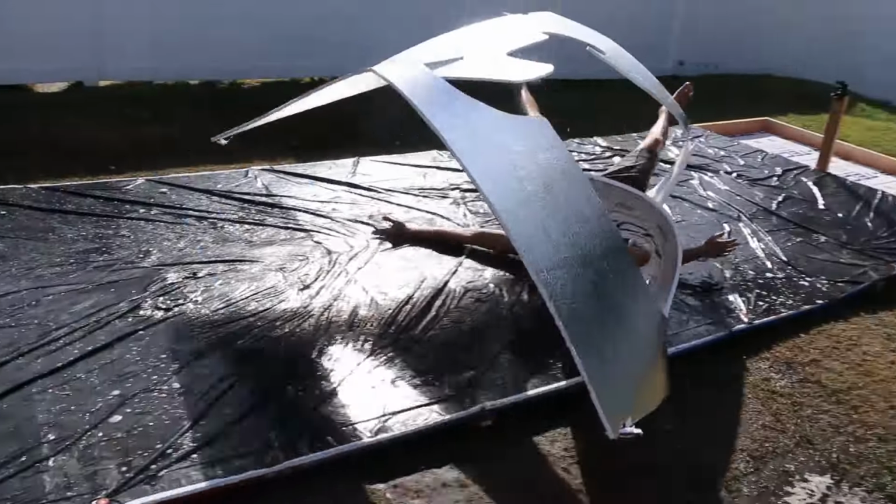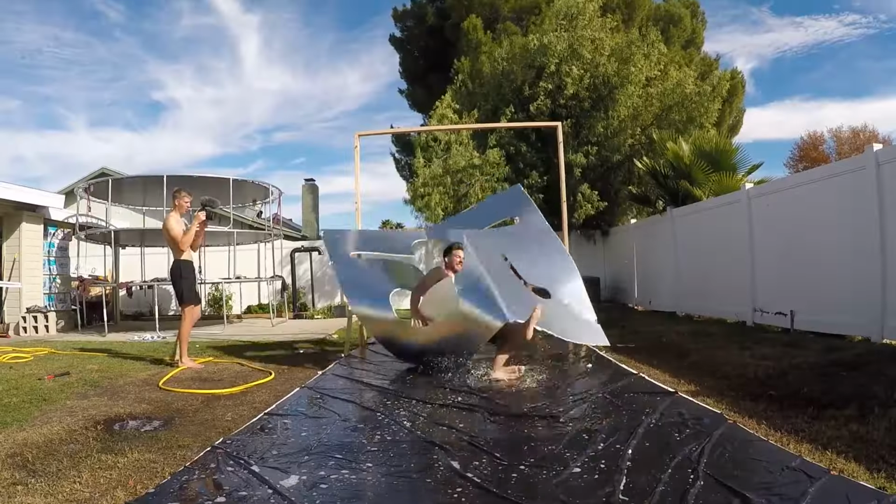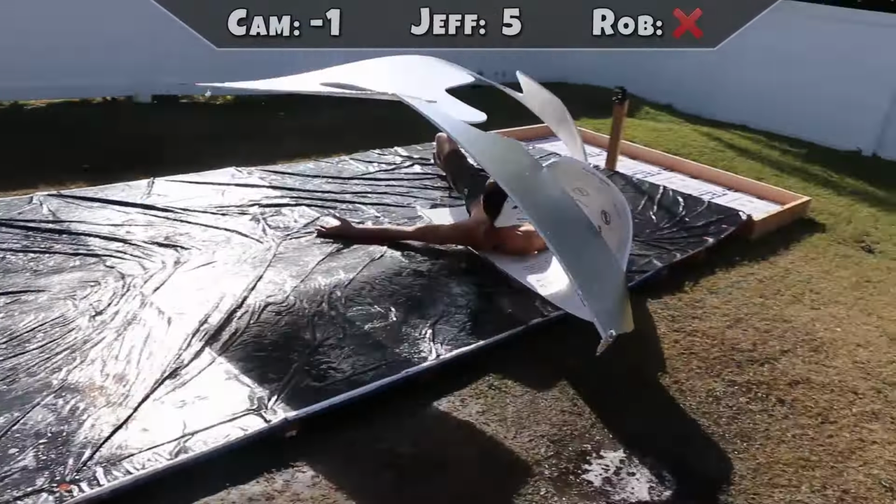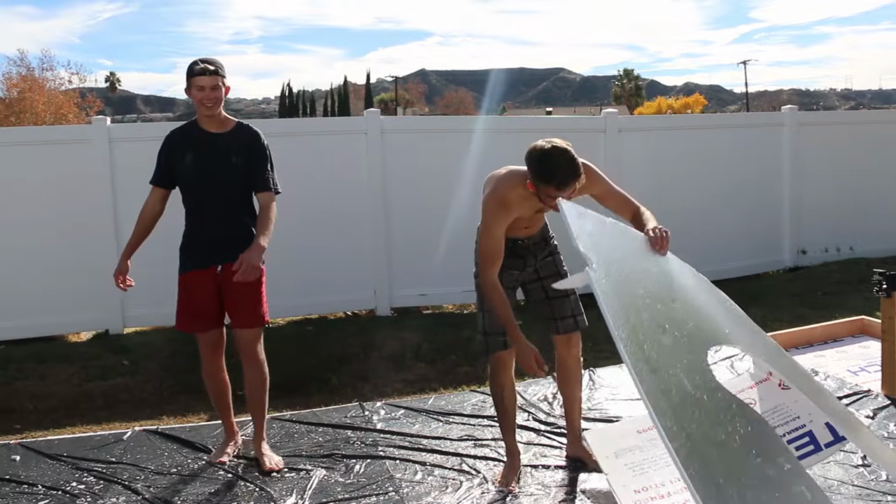Oh! What the? Dude, Chris slid so far! What the heck? Dude, you slid so far! I just kept going! No! Let's put it back up. Dude, I don't want to fall. Dude, that royally sucked. I'm scared.